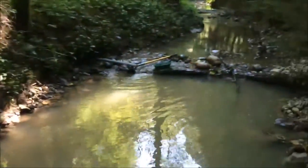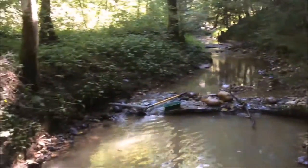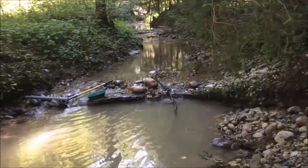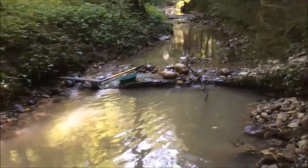But the nugget of information there is, if you've got rivers near your house, go and test them. I've tested, I don't know, maybe 1, 2, 3, 4, 5. There's 5 streams and rivers around here. Well, I've tested them all, and there's gold in every single one of them. Not a lot, but this one's best by far.